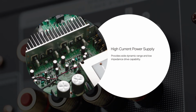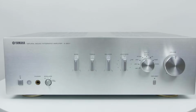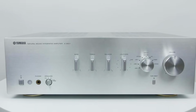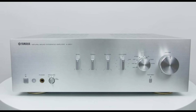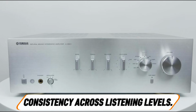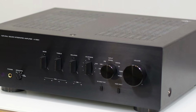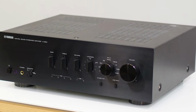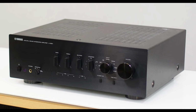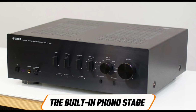PM6007 forgiving with imperfect recordings, which is important for real music libraries that include older masters, streaming content, and compressed files. Another key reason the PM6007 ranks here is consistency across listening levels. At low volume, music retains presence and clarity instead of collapsing into a thin background sound. As volume increases, the amplifier maintains composure rather than becoming harsh or congested.